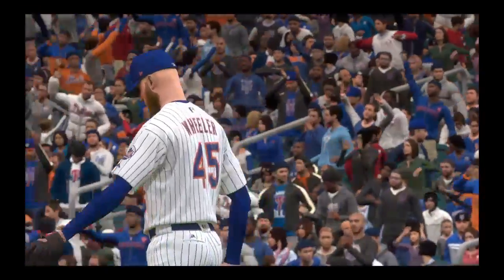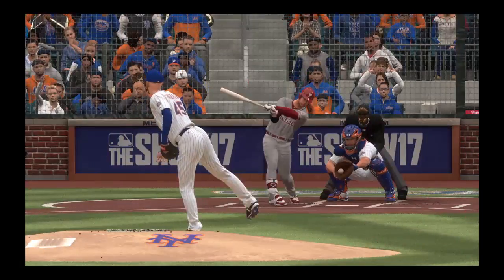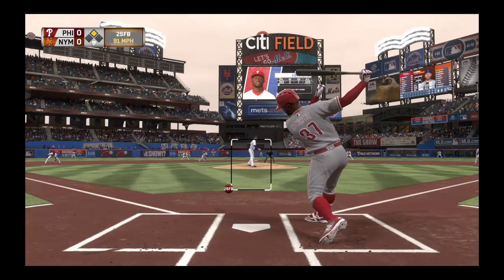Well, there's the great equalizer, the changeup, El Cambio. Listen, if you can keep that pitch in your back pocket and pull it out when you need it like he did right there, usually hitters don't stand a chance.